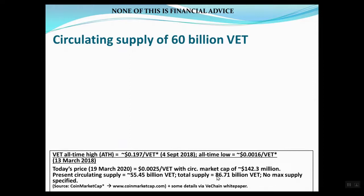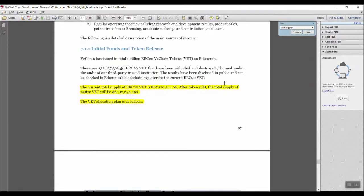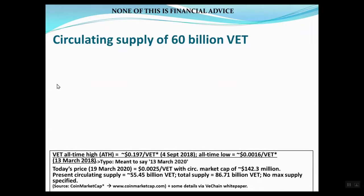One other thing I wanted to talk about, another quick mention about the supply. So with the total supply data here, 86.7 billion tokens. Jumping over to the VeChain white paper, it says here that the total supply of native VET will be approximately 86.7 billion tokens. The VET allocation plan is as follows. For those not looking at the screen, the distribution plan in descending order: the public token sale, enterprise investors, continuous operation and tech development, business case development, private investors and co-founders or the development team. Just some additional data about supplies which tie in with the price.